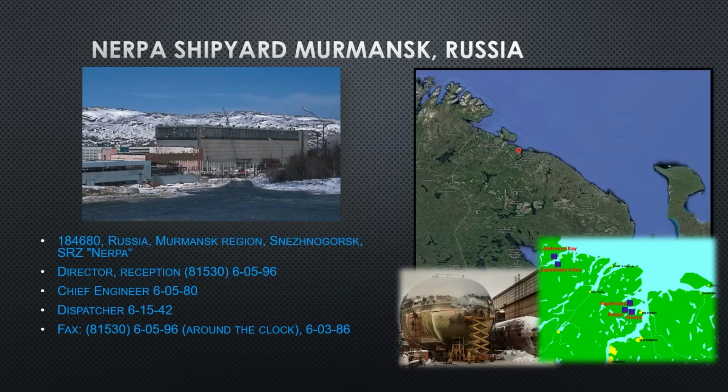All right, so let's talk about some of these shipyards. We talked about her going into NERPA shipyard. I thought I would show you where that's at. Again, it's on the Kola Peninsula. It's right outside the Polyarny Inlet, which has on the south side of the Polyarny Inlet, the inland side, is where SEVMASH is, or Severodvinsk. And Severodvinsk Machine Shop is in Severodvinsk. You see NERPA right there.